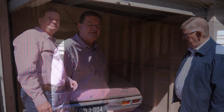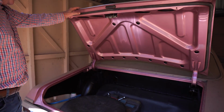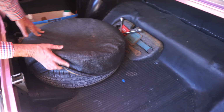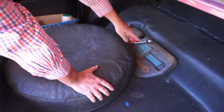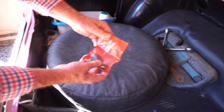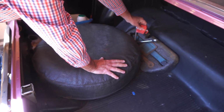So we'll just pop the boot on this. And have a look at that. That is incredible. Look at the spare wheel, it hasn't been on the road. Look at that, still brand new tread. It's got the wheel brace and jack still on its foam. And I'd say, yep, they're the spare wheel nuts, because it's got locking nuts on the mags.